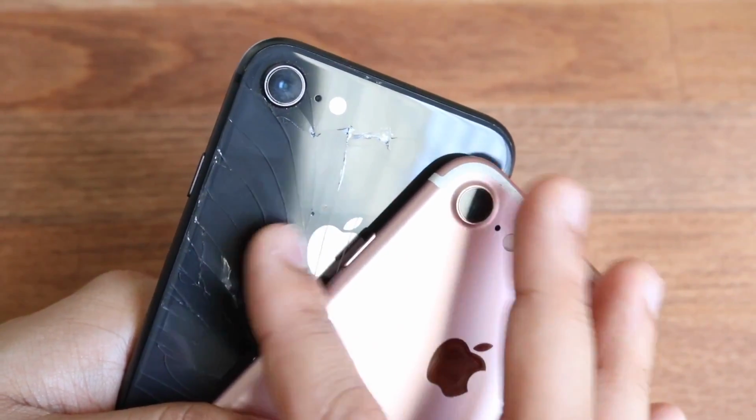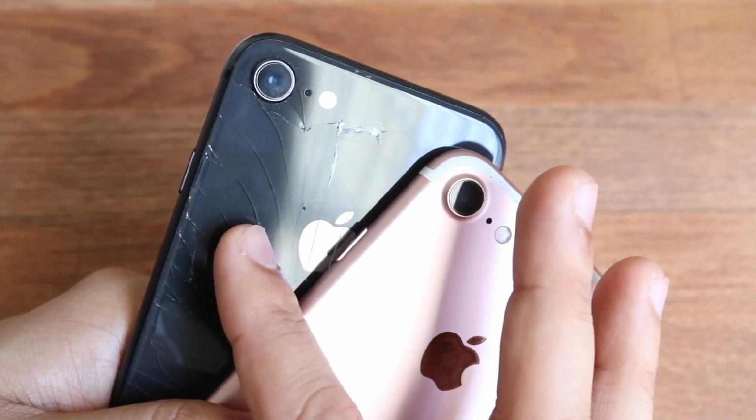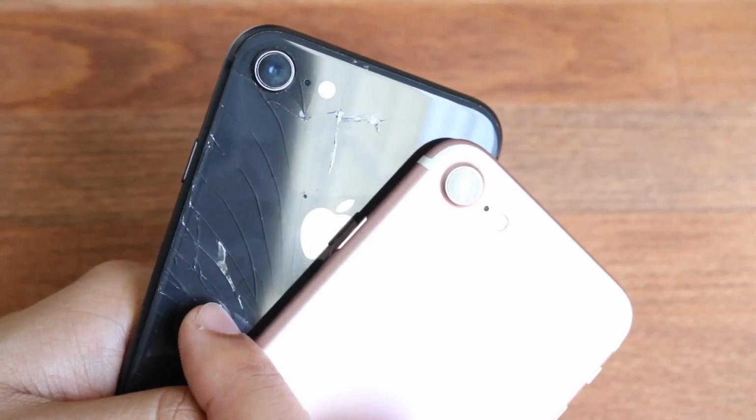One thing that might actually surprise you is that the iPhone 8 can shoot 4K at 60 frames per second and 1080p at up to 240 frames per second, where the iPhone 7 can shoot 4K at 30 frames and 1080p at only 120 frames. So a little bit of difference right there.